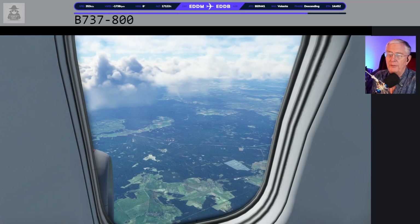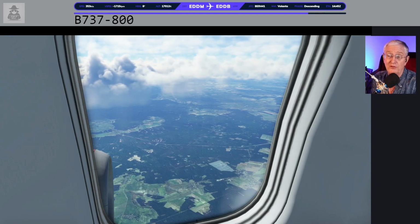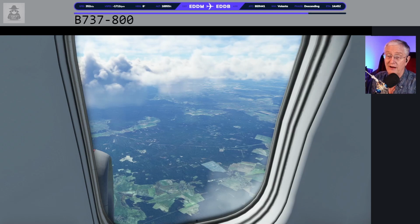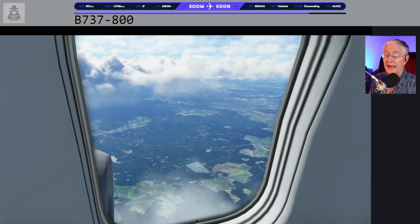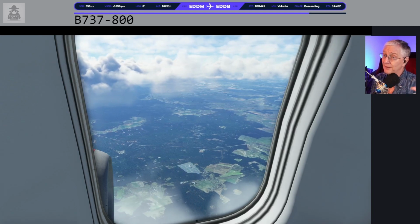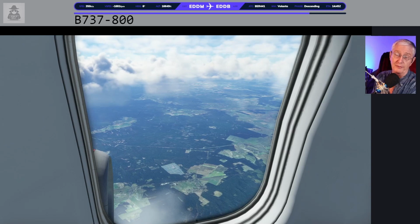I'm obviously a little bit of an airplane geek and a travel geek, and I don't get to do much with airplanes and travel anymore after being laid off, so this is about as good as it gets for me. And it's actually pretty good. I mean, the view outside the airplane is really, really awesome here.